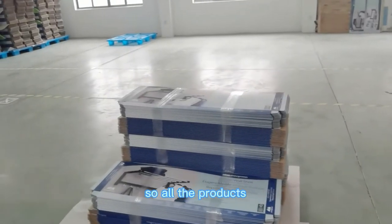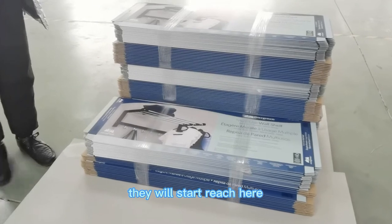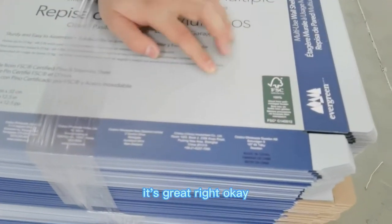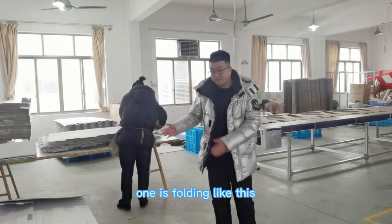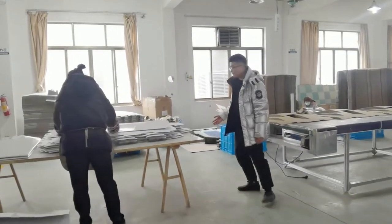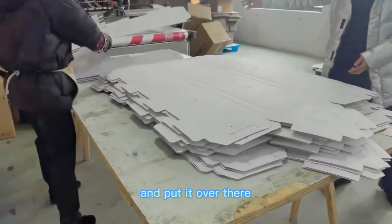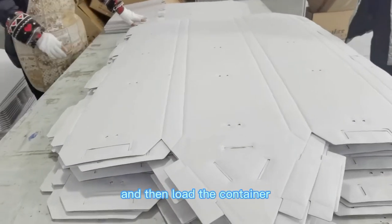So all the products finish producing, they will reach here. So you can see this one, they have the FSC certificate. It's great, right? Okay, so they have two kinds of packing ways. The first one is folding like this. So the cardboard, just now they finish cutting, it's like this. So this worker, they will fold it and put it over there. And later, they will pack it into the carton and then load the container.